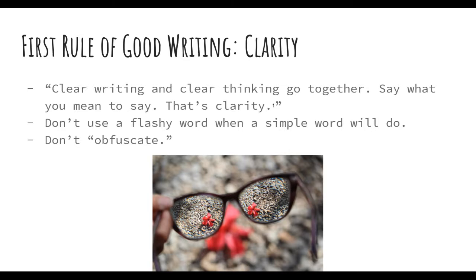And remember, we're going to be pulling some of our information from the book Creative Writing for People Who Can't Not Write. And I really liked this quote. It said, "Clear writing and clear thinking go together. Say what you mean. That's clarity." In other words, don't use a fancy, flashy word when a simple word will do. Don't obfuscate. There's our word of the day.